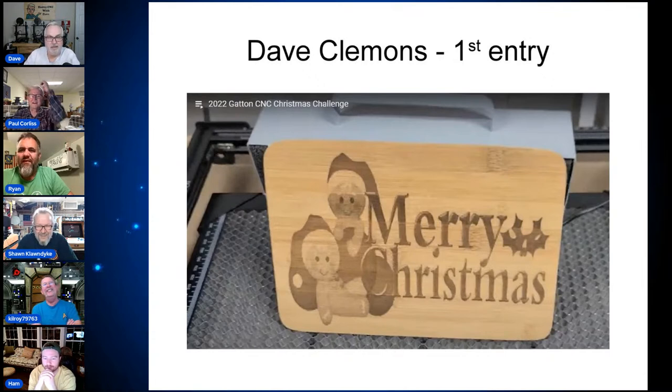Okay, this is from Dave Clemens. This is his first entry, and I'm not sure about the wood. It looks like some bamboo. I was going to say it might be one of those bamboo cutting boards. Yep. And I don't know for sure. It looks like he used some kind of a diode laser to engrave that. So yeah, good job on that.